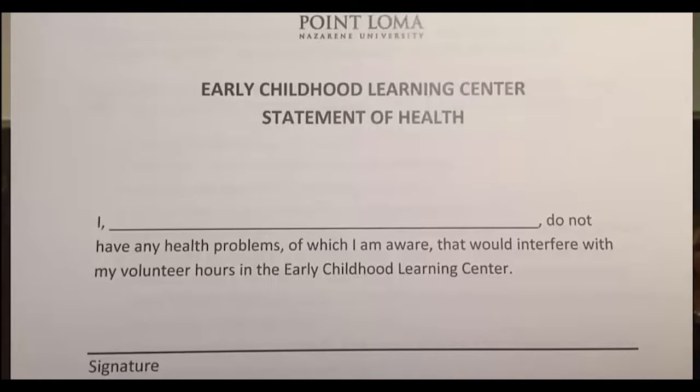And I suppose if you did have difficulty with something, you could let Mrs. Rodehaver know. Maybe you have trouble bending your hip or your knee and it's hard for you to get down on the ground, and maybe it would limit you a little. You could let us know so that we can make sure we're not telling you to do things you can't do. But otherwise, if generally you're in good health, this is what this is stating.